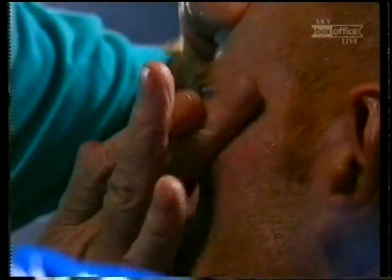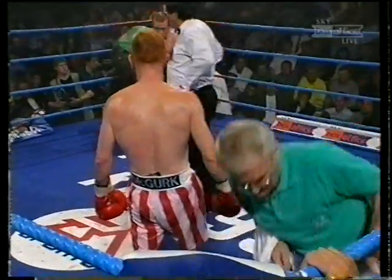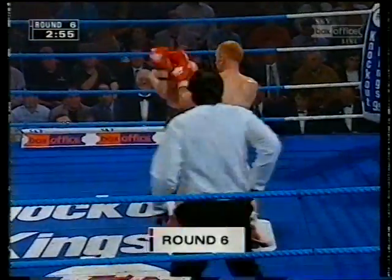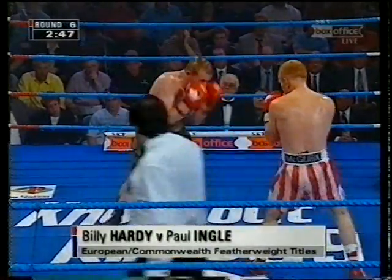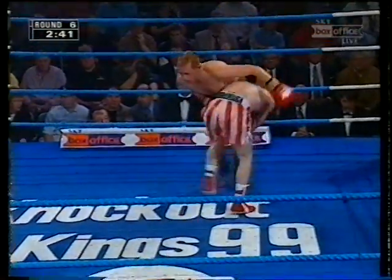So that's the eye they're working on there, and getting that swelling away is going to be a bit of a problem. They come out for round 6. Trainer Riverton there is saying this is what you've got to do. They've obviously got a set game plan. He's ready for work. So round 6 of this scheduled 12, of course. Hardy has to come forward, Reg. If he doesn't start coming forward, I can't see him turning this back around again.